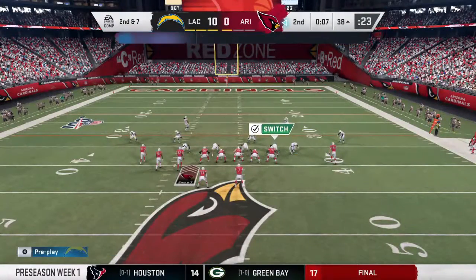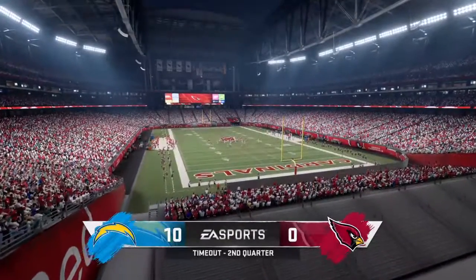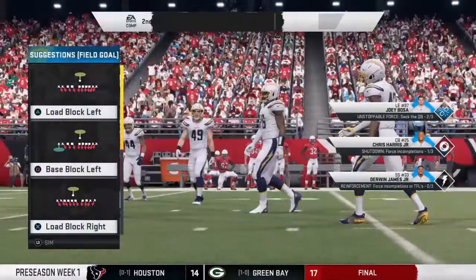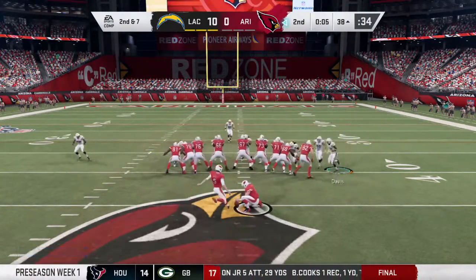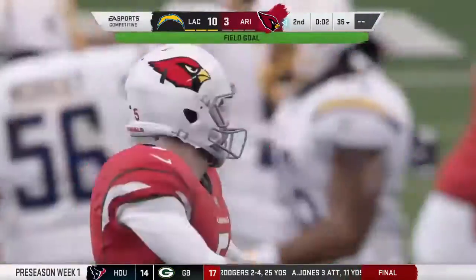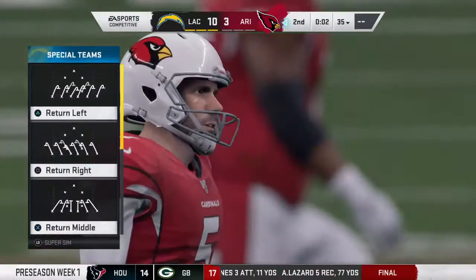That first down completion only netted him 3. Second and 7. And offensively, they'll take the timeout with 6 seconds left in the second quarter. So on second down, the field goal unit is on here as they try to get 3 before half. This officially a 55-yard attempt. And he has got it from 55 yards away. That was never in doubt.